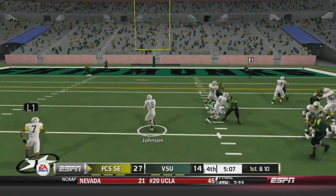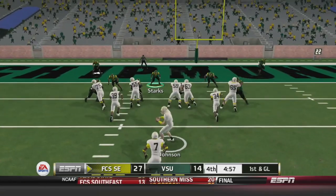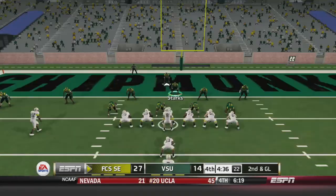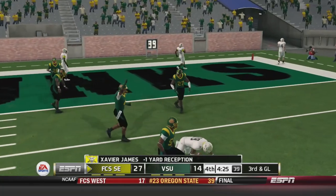Warren is taking the ball. Then he's not going to pitch it. Another first down. 11-yard gain. Hand off to Warren, who goes up the middle. 2-yard gain. Second and goal with about 4:30 left in the game. Johnson drops back, throws it to James along the sideline. A loss of 1 yard.